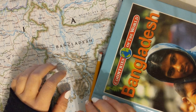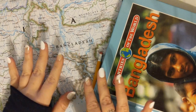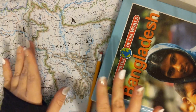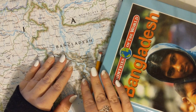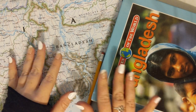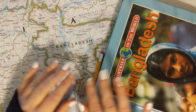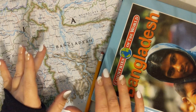In 1352, the Bengal Sultanate formed, so they had their own rulers, and it was during this era that the economy of Bangladesh really started flourishing. It was known as the breadbasket of India. It grew lots and lots of food, and lots of trade. It was just like the most valuable region of India.